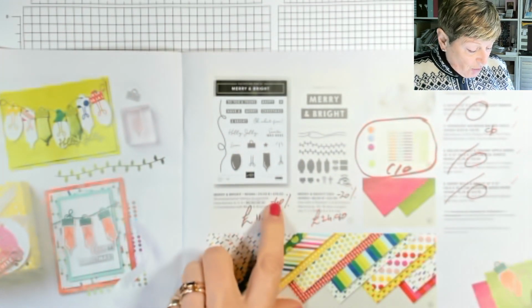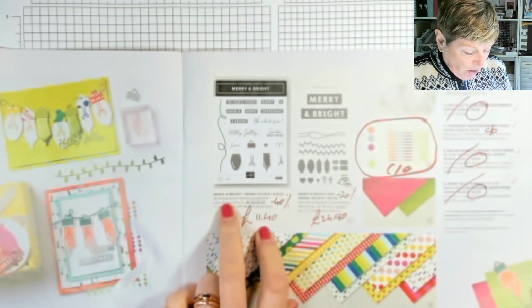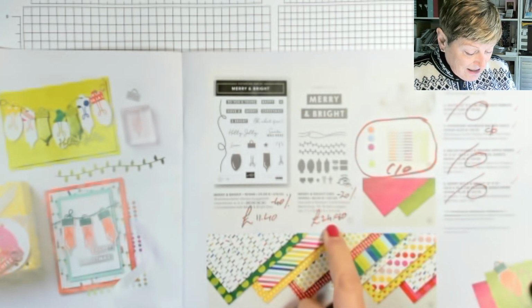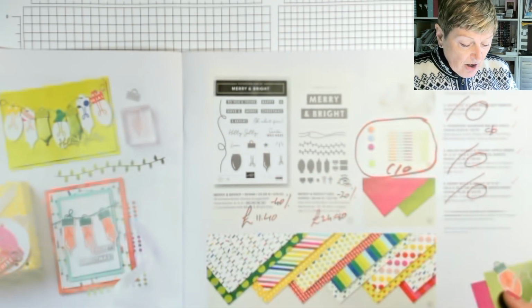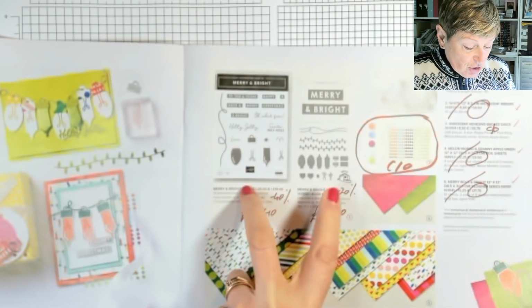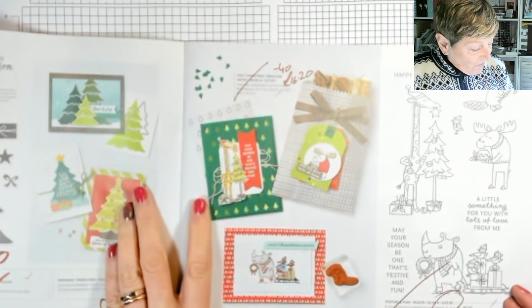So you've got 40% off the stamp set, so it's £11.40, which is a brilliant price, and 20% off the dies at £24.80. Again, a really good price. So please, if you want these, do not use the bundle price, use the two individual prices, because that way your money will go further.